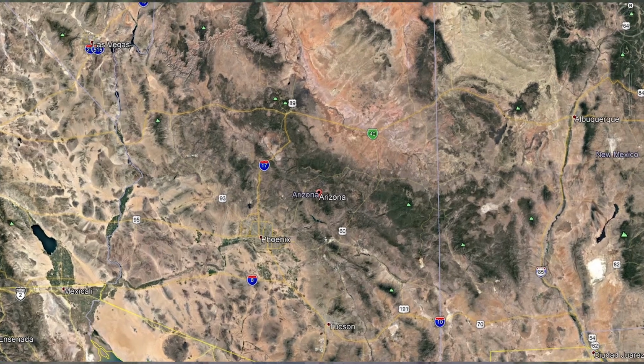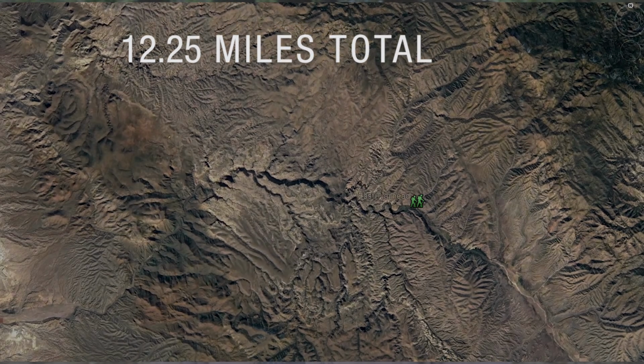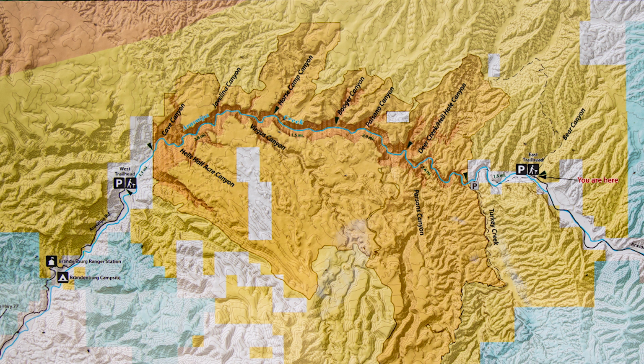Aravaipa is a wilderness area in eastern Arizona. It's about 10 and a half miles long, with lots of side canyons and places you can explore. There are 2 entrances to it, the east entrance and the west. This trip we came in on the east entrance.